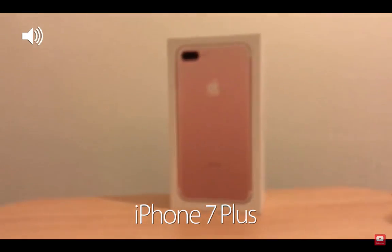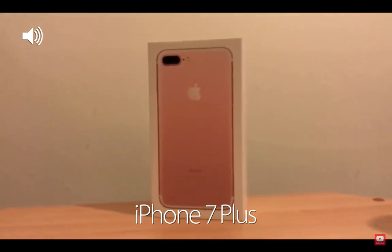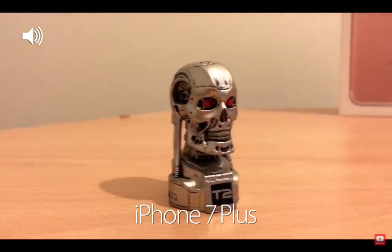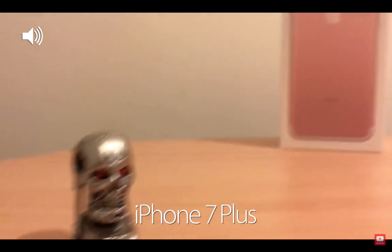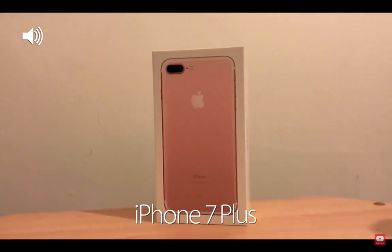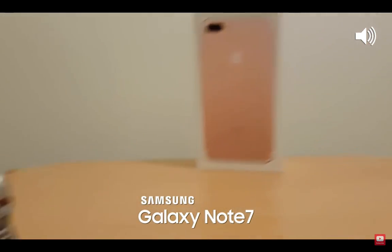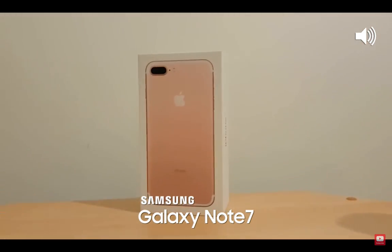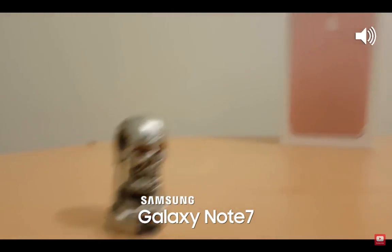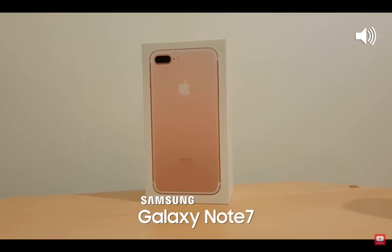So now we're indoors in lighting on the iPhone 7 Plus, testing out the autofocus. Seems to be doing okay. A little bit slow to capture the focus. Now same lighting on the Note 7, and there's that dual pixel autofocus again. Straight away, boom. Even though we're under room lighting, it still is super, super quick to focus on. So that was the video.